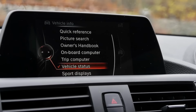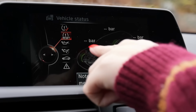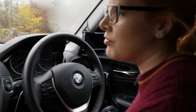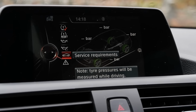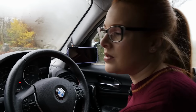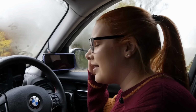Upgrades all around. Vehicle information is quite cool. I do like to check my vehicle status just in case my tires need blowing up. These numbers aren't there at the moment. It measures them whilst you're driving. These are all good at the moment. All the tires are green, though the other week some of them did go red, which kind of panicked me a little bit. But we got them sorted out. It kind of knows everything, like service requirements. Everything's good because it's not too old, this car. It's a few years old, and everything's good, which is how we like it, because my last car, everything was not good. I spent way too much money trying to fix the poor thing.